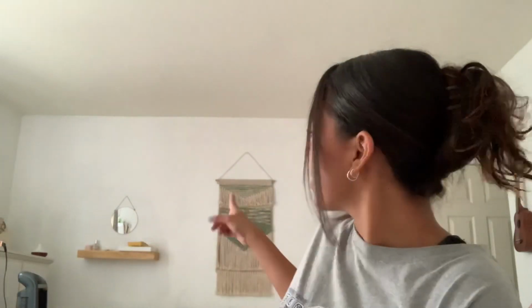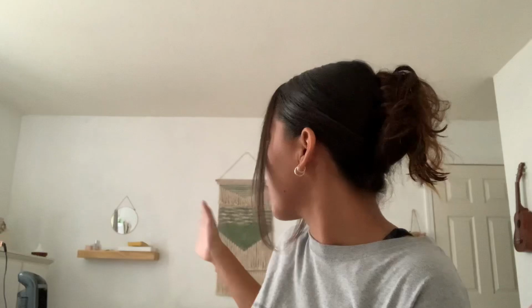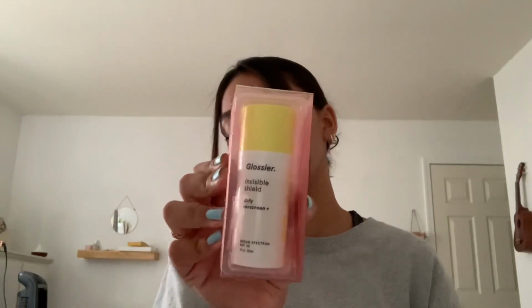And I don't know if you guys noticed, but I set that little shelf up. It's a little bit crooked, but that's fine. I'm gonna be putting all my skincare products there, and this is definitely gonna be going there. Little bag, and inside is the Glossier Invisible Shield Daily Sunscreen, and this is $25. I've been wanting to try this out for so long, and I can't wait.